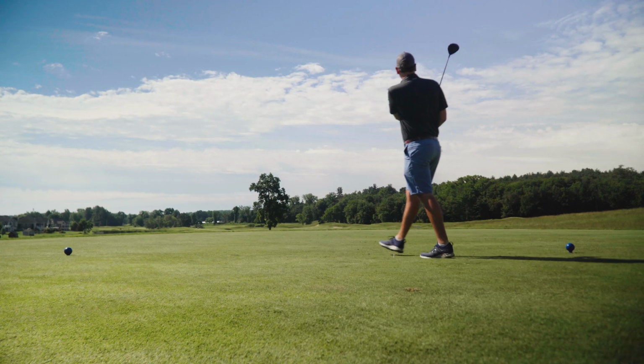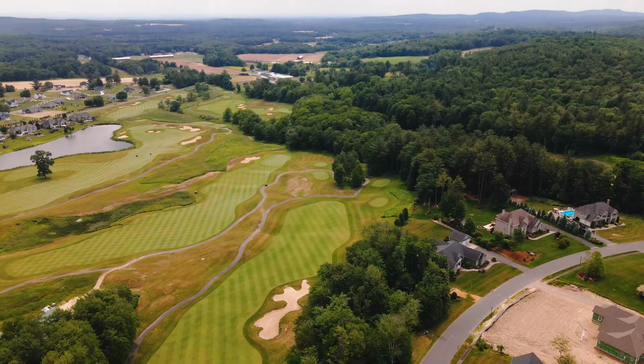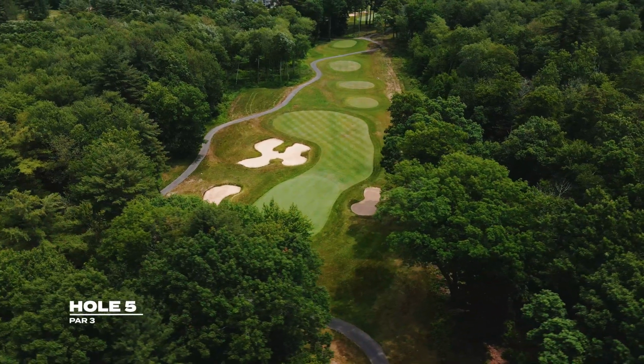The ranch, located in Southwick, Massachusetts, was opened in 2001 at the foothills of the Berkshires. I'd almost say it's one of the more iconic golf courses in definitely Western Massachusetts, almost New England. I feel like most people have at least heard of the ranch or know what it's about. When I remember back to being a little kid and hearing about it, they've very much maintained it and kept it to the stature that it always has been.